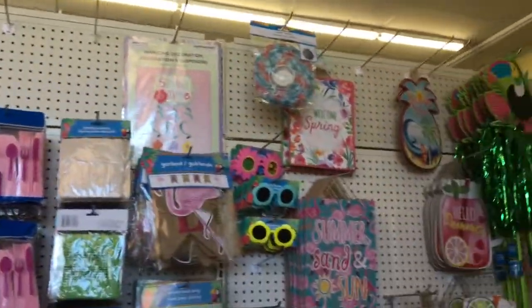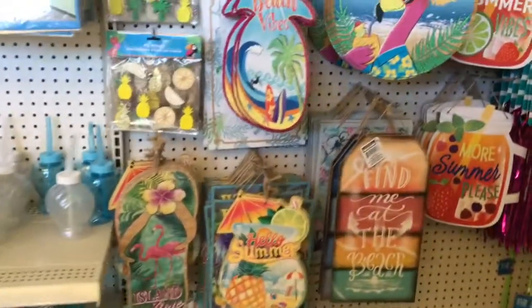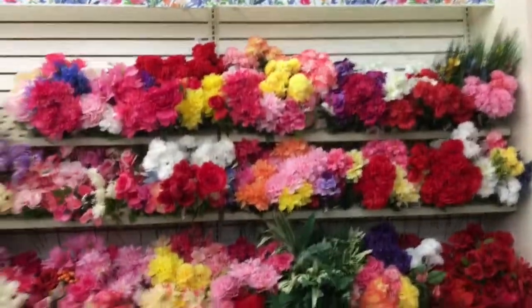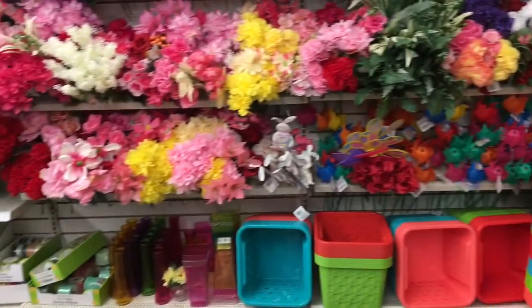I just think this is the perfect place to go. It basically has everything you need. And I just love those napkins right there with the fruits. I just think they are so perfect. And I just love that they are fully stocked on their flowers. Where I live, they do not have much.